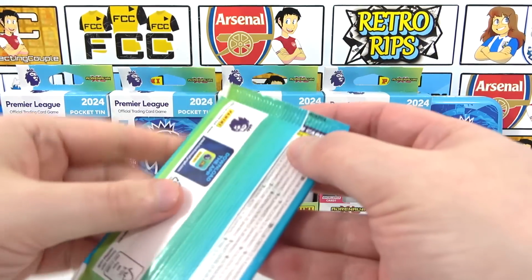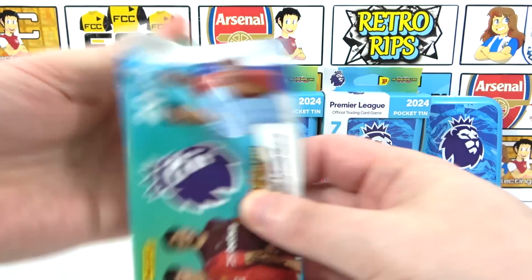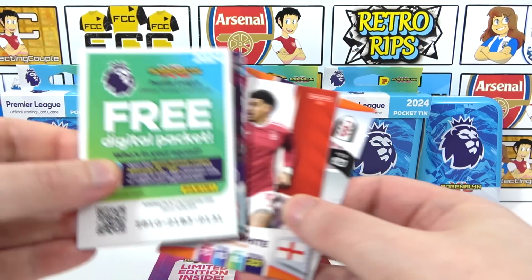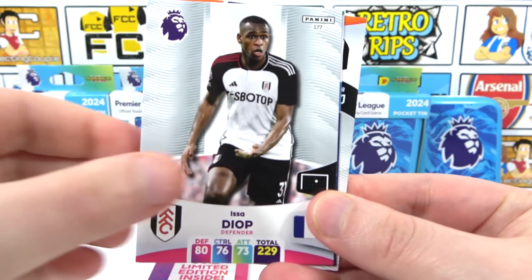It's a nice spot. And not forgetting, those limited editions can be signatures or even autographs, and even potentially legend signatures and legend autographs. So lots going on with the limited edition packs. Okay, we'll go through the base with a Gibbs White, Diop.